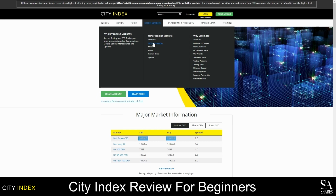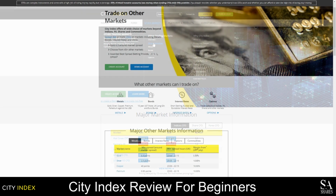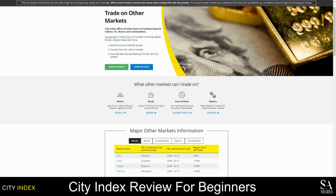When you click on the instruments displayed on the menu bar, a drop-down menu will appear that will list all the assets you can trade, and how-to guides can also be accessed from these menus. City Index currently offers more than 80 currency pairs, with spreads starting as low as 0.5 pips.